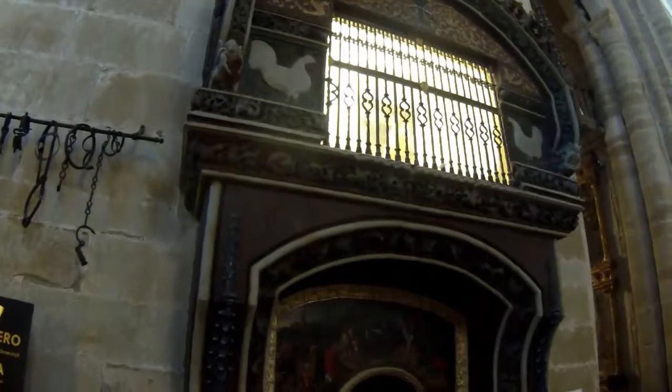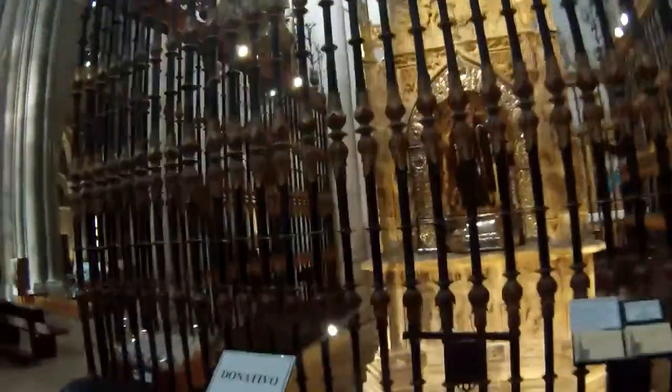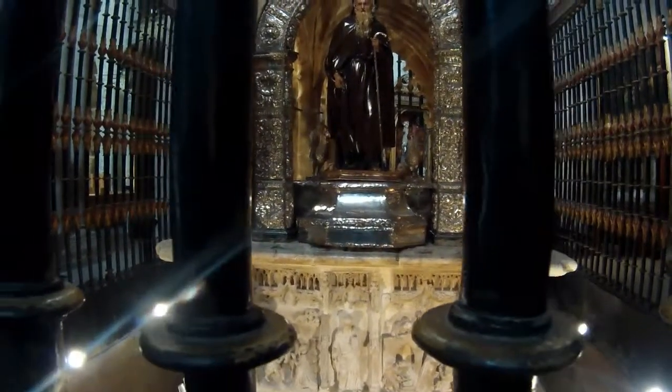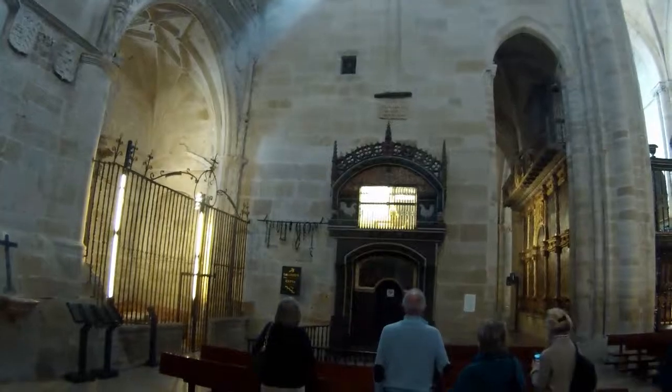You thought I was joking. That's one of two roosters they keep here in the cathedral. There you go. And over here, this is the tomb or reliquary of Saint Domingo de la Calzada. This is the saint which the town is named after, Santo Domingo de la Calzada. So he's responsible for building this entire town as a waypoint for pilgrims. And once again, there's the chickens, roosters.